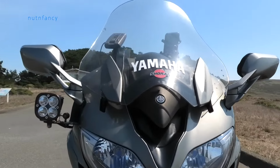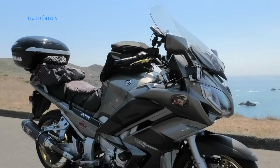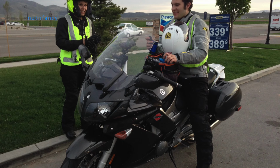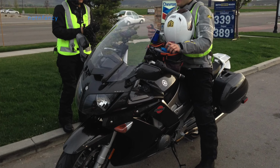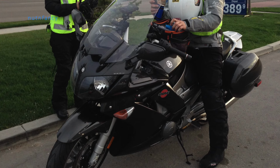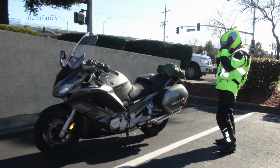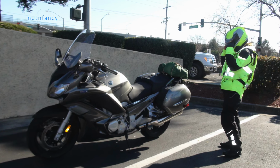I would not choose this as a first motorcycle. You need some experience probably before you tap into a Yamaha FJR1300. Mainly because it's kind of heavy. It is fast, yes, but it's heavy and you need to be comfortable with maneuvering a big bike, especially if you're 2-up or loaded up.